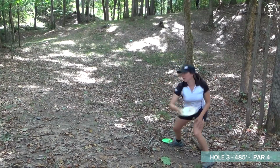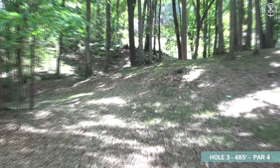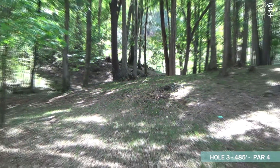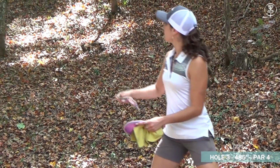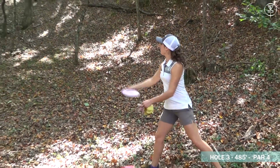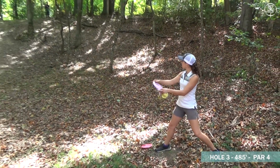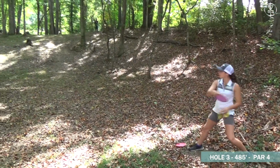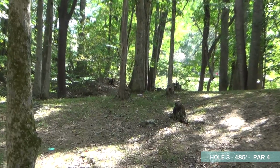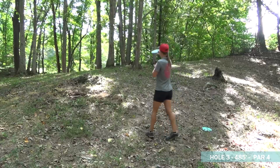You want to get over the top of this hill right here, and then it goes downhill, and then the basket, as you can see, is up on top of another hill. So a lot of elevation change on this hole. Jessica down, looks like she's almost in the bottom of the first pit there. Wanting to get over the top of that. Unfortunately doesn't make it.